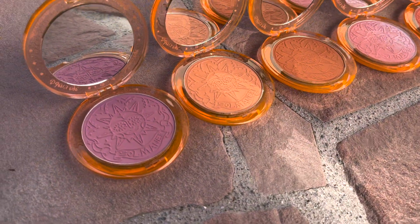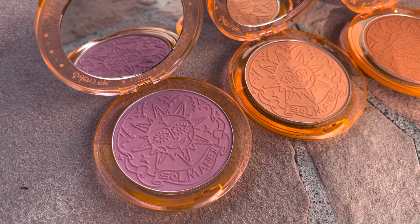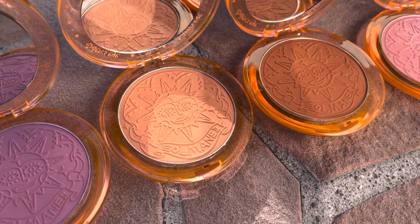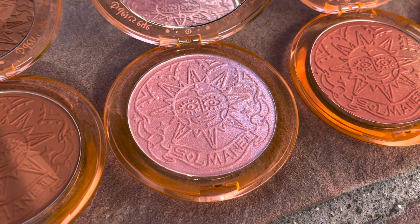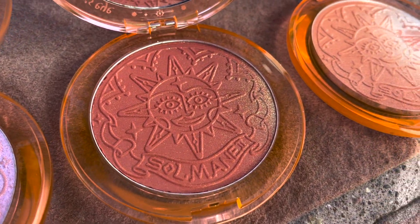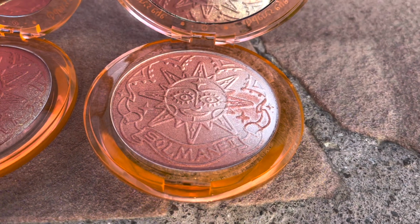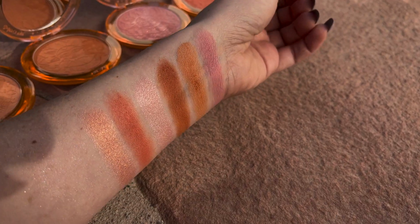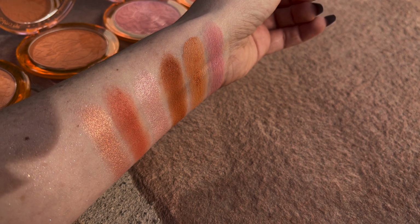So let's move on. Let's talk about the blushes. Odens Eye already has blushes, which I have been loving for the longest time. Ever since they sent me their blush collection, I've been using them and using them and using them, and I'm so excited to have some more. They've come out with 3 matte blushes as well as 3 sort of blush topper shades, and I was so intrigued by these because usually I'm not the biggest fan of blush toppers, but I feel like these colors are such that I'm absolutely going to love them.